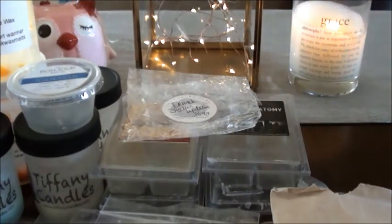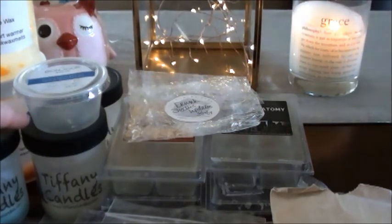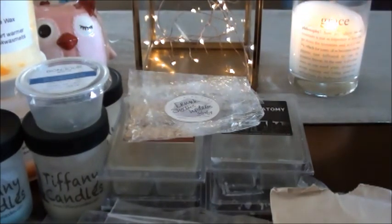If you have tried any of these scents, I'm trying to get through my scoopables as well, just because I find scoopables are a little bit messier to work with, although I don't mind them too much now that I've played with them a little bit. They're fun to mix if you want to do that. So actually, I think I did mix Nordic Spa and Stormwatch one day and had good results.